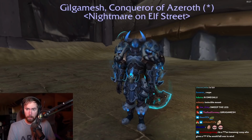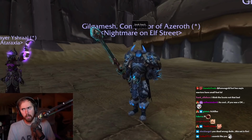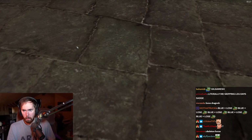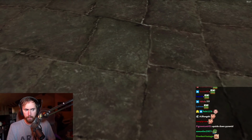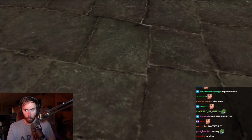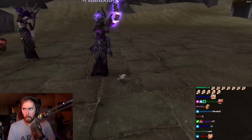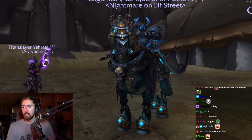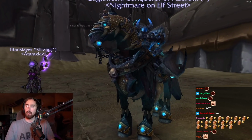Gilgamesh, do not fail me with this mount. Do not fail me with this mount. Look back. Okay, I'm going to turn around in 10 seconds. 10, 9, 8, 7, 6, 5, 4, 3, 2, 1. Wow. I meant look at my back.